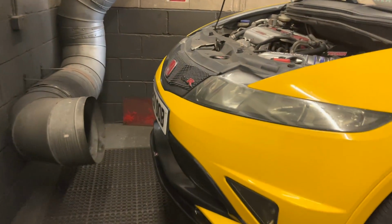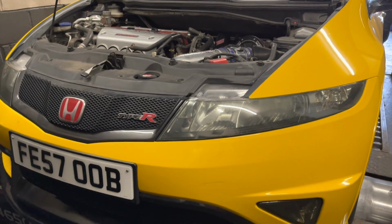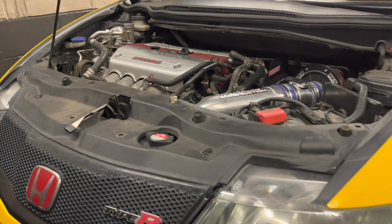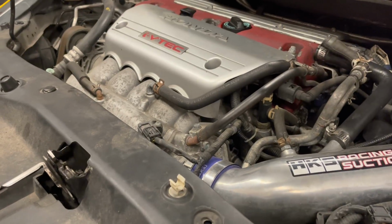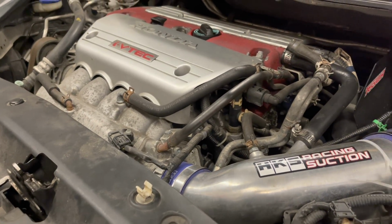Customer seems to be happy. He was doing a jig, so that's all good. Made some flames, pops, and made him smile. So that's great. He's coming back again for another tweak after we fit an inlet manifold at some point in the near future.